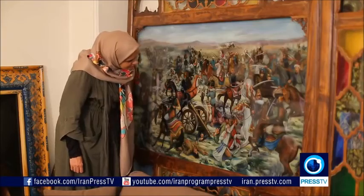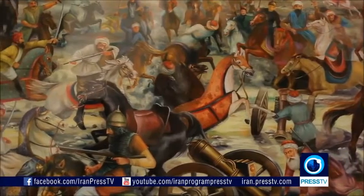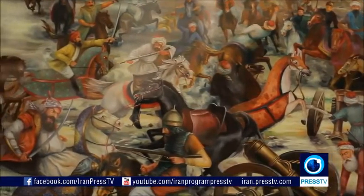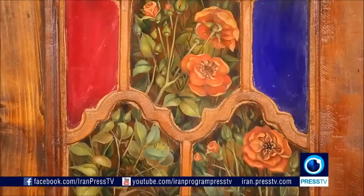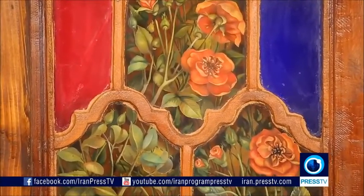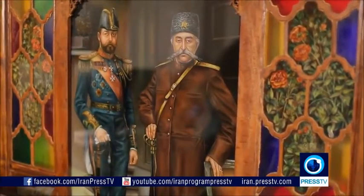Now, in order to find out more about reverse glass painting, I'm here to meet an artist who specializes in this field. One of the most sought-after works of art, mainly because the glass protects the painting. This art form was widely used for sacral paintings since the Middle Ages, and also when it later spread to Italy and then to Iran. But as you can see, today artists are taking a more modern approach.